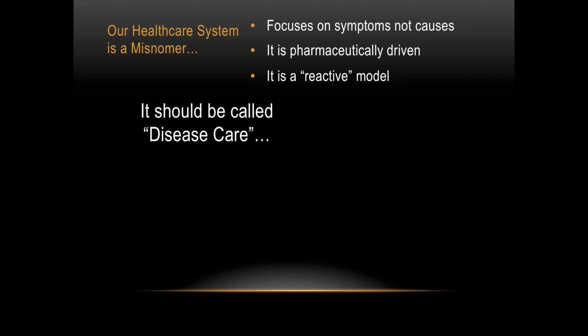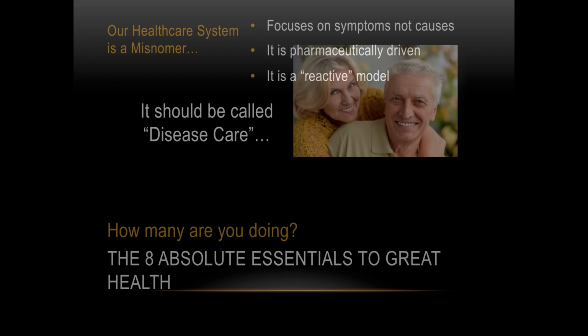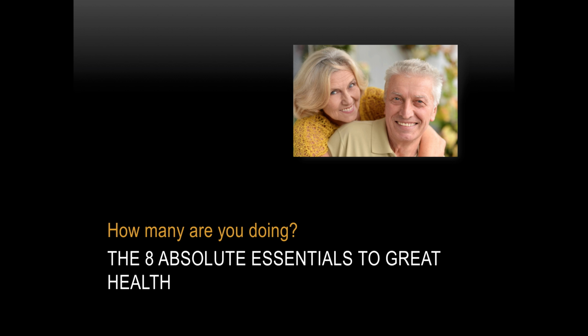Our current system focuses more on symptoms, not causes. It is really pharmaceutically driven and is more of a reactive model. It should really be called disease care. So we're going to talk about 8 absolute essentials to great health. And I want you to think about how many of these you are actually doing.